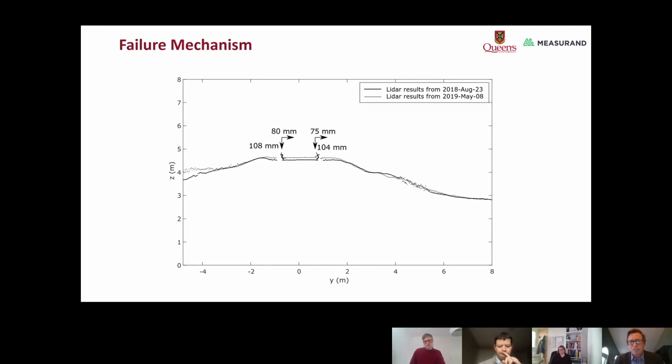And if I just had the Lidar data, here we're taking a cross section showing that in this particular case, we had about 100 millimeters of vertical and about 80 millimeters of lateral displacement. We see some sort of bulging, and so you could imagine that we could draw, if we wanted to, some sort of bearing capacity surface here. If we only had the Lidar data, I would be tempted to think that that was a single failure event.